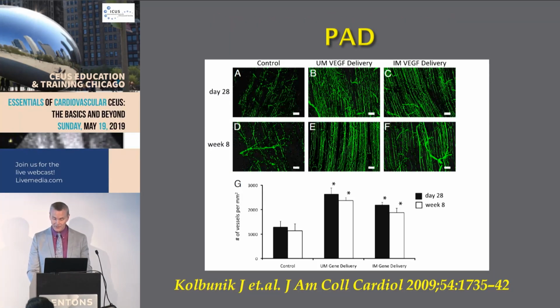Others have used this in peripheral vascular disease. This is some work of Howard Leong Poi in Toronto. He showed that by giving a VEGF, which is a vascular endothelial growth factor gene, with cationic microbubbles and targeting them to the limb of an ischemic hind limb model, again in a mouse model, they could cause the vasculature to return.